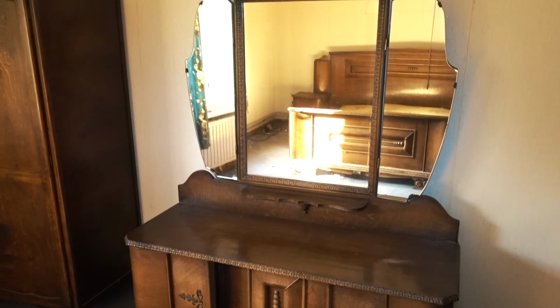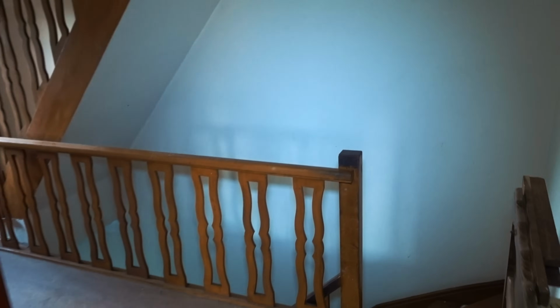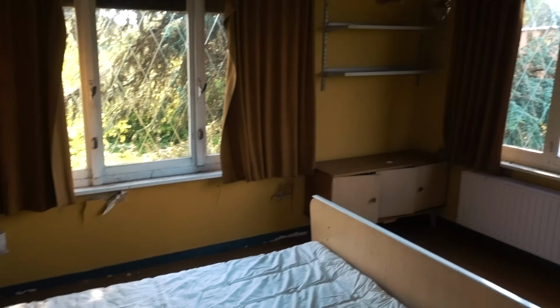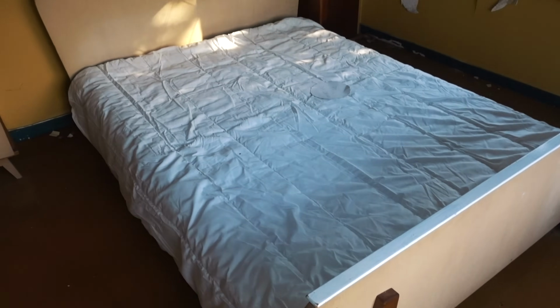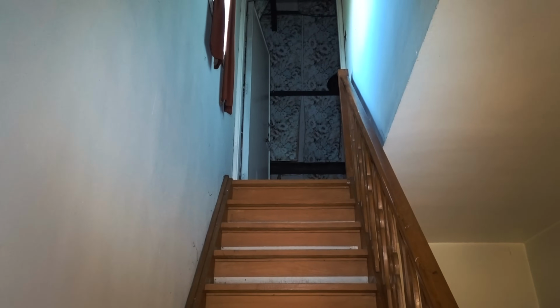Some wardrobes, can we find some clothes? They are fully empty. And the other one as well, fully empty. It's also beautiful. Over here was another sleeping room. So maybe this was just used if their grandchildren came over here. I think so. I think that makes sense for sure. So we still have one floor to go. That is this staircase over here, which leads us to the attic.